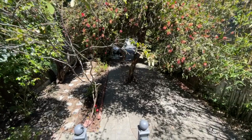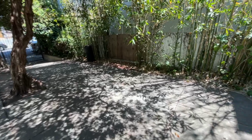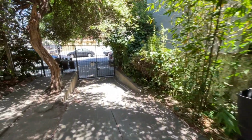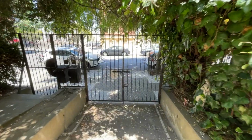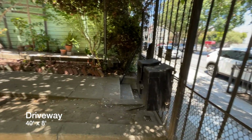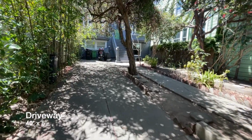Okay, so on to the front yard. There's plenty of room down here for a nice gathering of people. Also, if you want to do like a vegetable garden, you could do a raised bed. Just to let you know, this is the driveway situation. There is an iron gate right there that's padlocked. And you could simply open that and then roll right in. And plenty of space for 2 automobiles there.